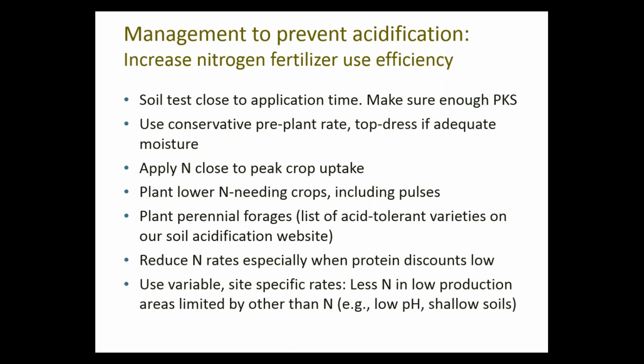So you could apply less nitrogen in low production areas limited by variables other than nitrogen. So for example, in low pH areas, it would be a waste of money to apply more nitrogen since the crop is limited by pH and not nitrogen. Plus you end up getting more leaching, which makes the problem worse.